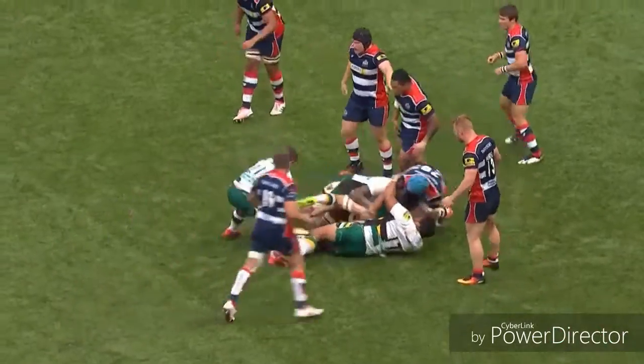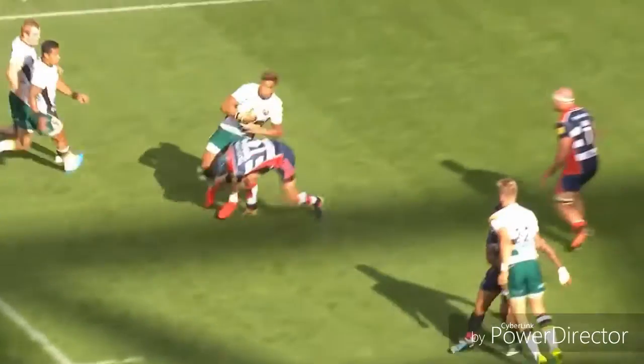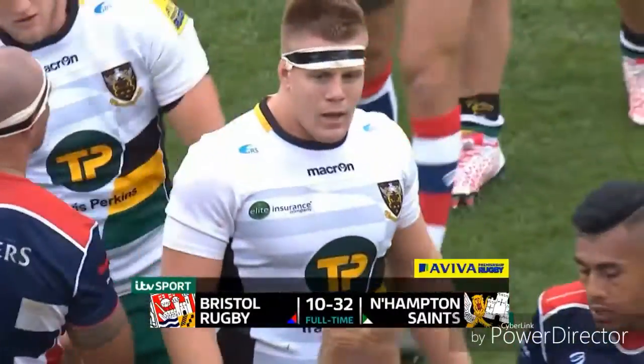But the Saints had the final word, and thanks to some slick handling, they claimed the bonus point when Pisi's final pass of a flowing move opened up Bristol's flank for replacement hooker Mikey Haywood to score. Final score, Bristol 10, Northampton 32.